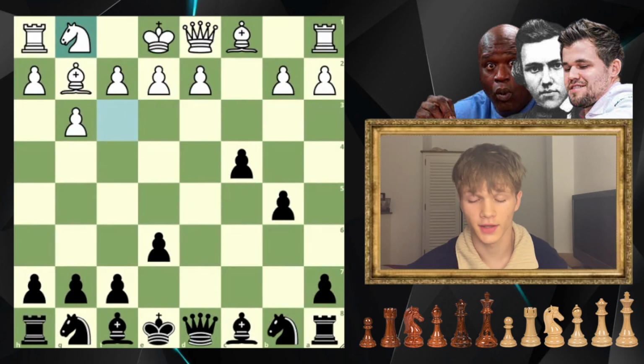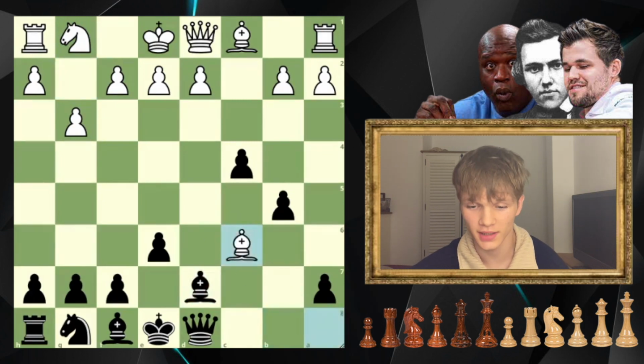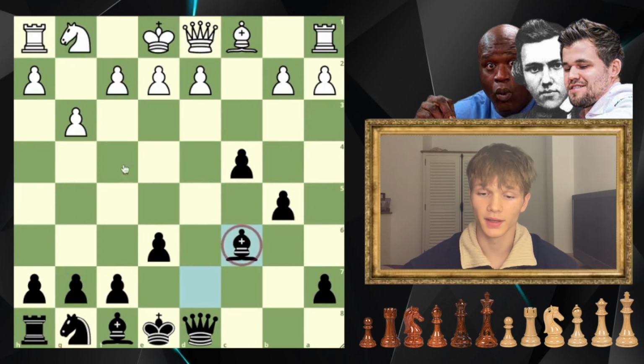Harry, fully aware of this theory, plays bishop d7, and after the bishop takes the rook, we see knight c6, the bishop takes the knight, and the bishop recaptures here. Stockfish actually only evaluates this position as +1. Despite black being down the exchange here, there is a lot of compensation.